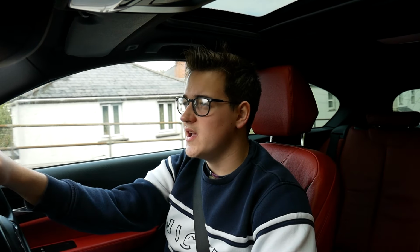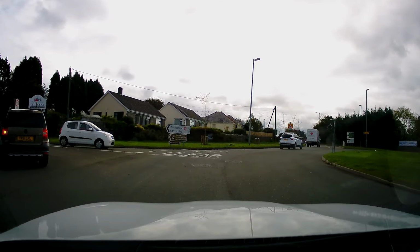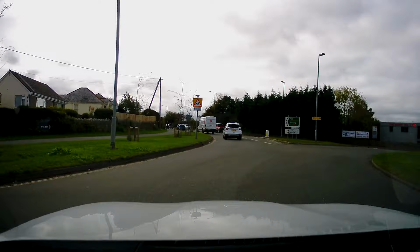But yeah, 100% recommend spraying your alloys. If it's a white car, people say don't use black because it makes the alloys disappear. Yeah, they kind of do, but at the same time, I've got some red calipers to bring them out again. But yeah, definitely spray your alloys. It puts a little bit more personal touch into your car.